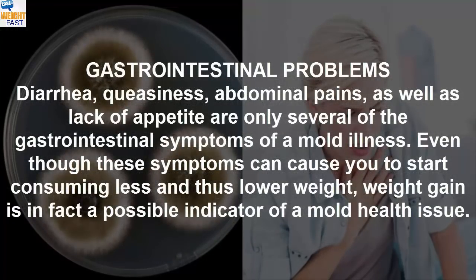Gastrointestinal problems. Diarrhea, queasiness, abdominal pains, as well as lack of appetite are only several of the gastrointestinal symptoms of a mold illness. Even though these symptoms can cause you to start consuming less and thus lose weight, weight gain is in fact a possible indicator of a mold health issue.